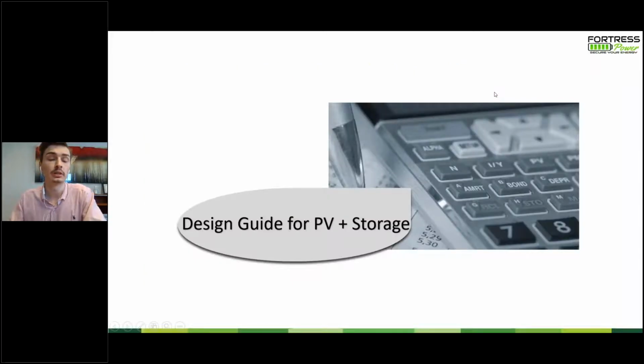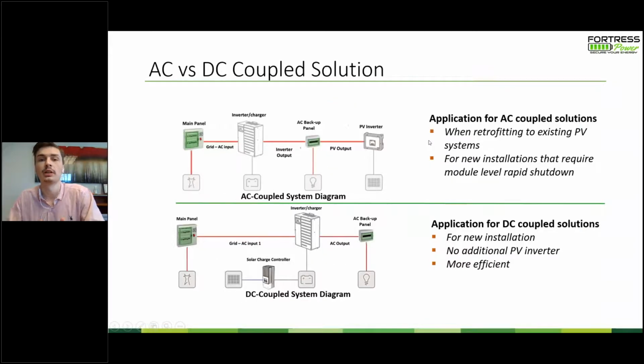So I wanted to go over a quick design guide that we would recommend here at Fortress Power in terms of sizing some of our different battery options. I want to just mention that there's two main kinds of projects out there. You have AC coupled projects and DC coupled projects. AC coupled projects is when typically you're retrofitting to an existing PV system.